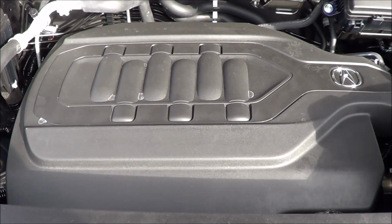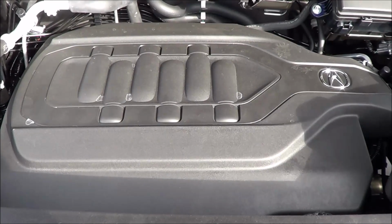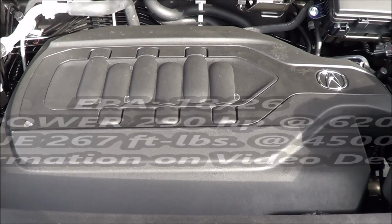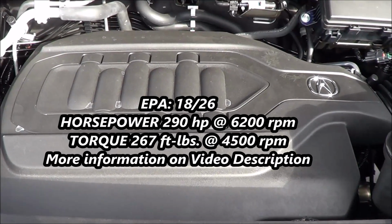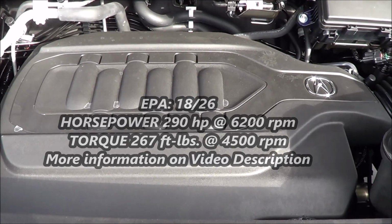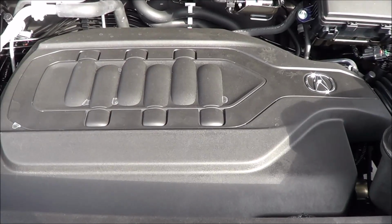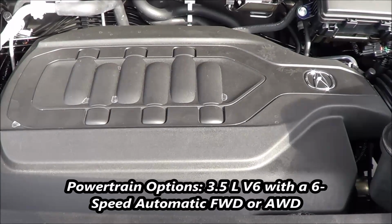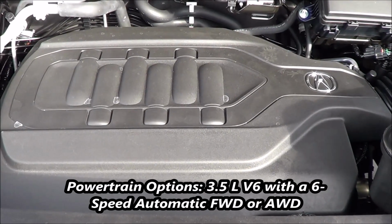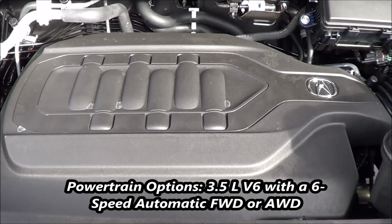Now under the hood here you have a pretty potent 3.5 liter V6 producing 290 horsepower at 6,200 RPM and 267 pound-feet of torque at 4,500 RPM. Front-wheel drive is standard while all-wheel drive is optional. It does run on premium unleaded fuel, with EPA estimates being 18 in the city and 26 on the highway.